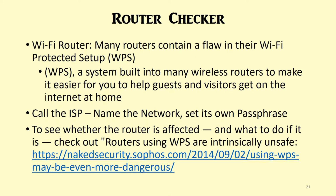So I called up Comcast, because that's who I have my router from, and I said to them, I want my own name and my own passphrase, and they said fine. Now Comcast has a website to do that. You go to their website, you can do it, no problem. Then when people come to visit you at your house, you can say, the name of my network is JereNet, and my passphrase is, I'm not going to tell you. So that's the way it is in my house.